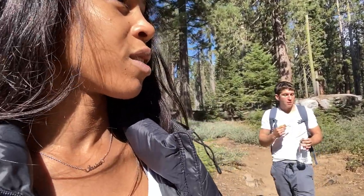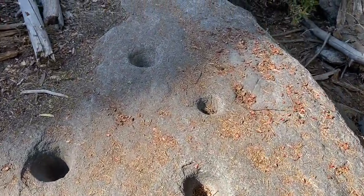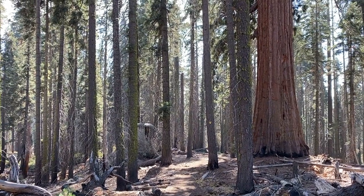Washington tree, 0.2 miles. What is this? Indian bedrock mortars. I'll have to read about that. Yeah, for sure that would hurt.